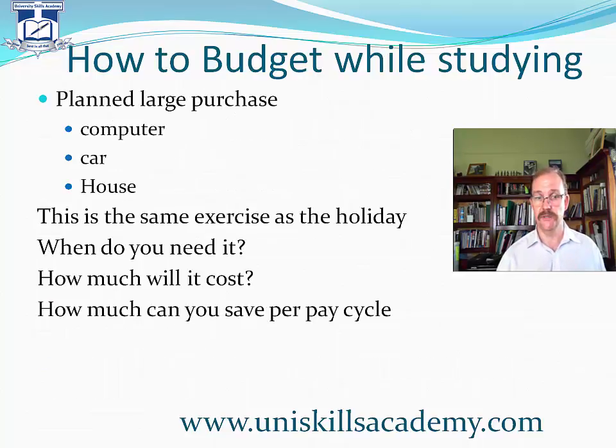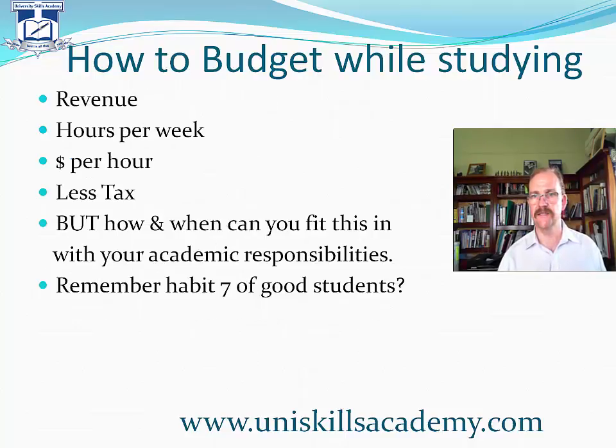Planned large purchase. I'm talking about a car, a house, a business, a computer, a fairly expensive set of books. Same deal. Look at what your proposed purchase date is. Look at your income. Look at the surplus income against your weekly costs and see how much can you put towards that large expense per pay cycle. Your dollar per hour rate, less any taxes you might need to pay.